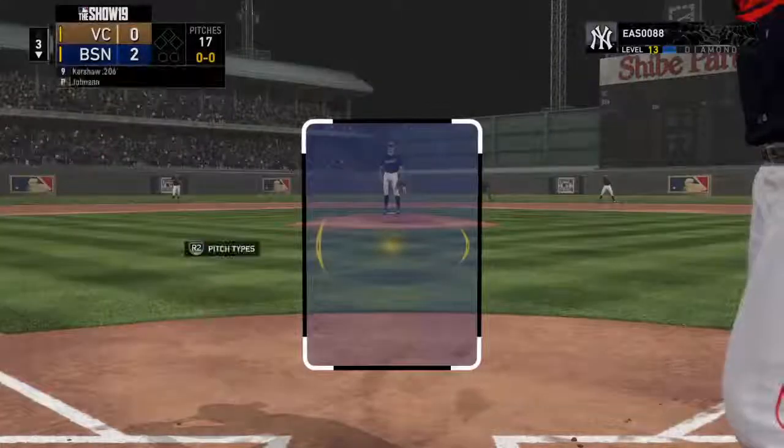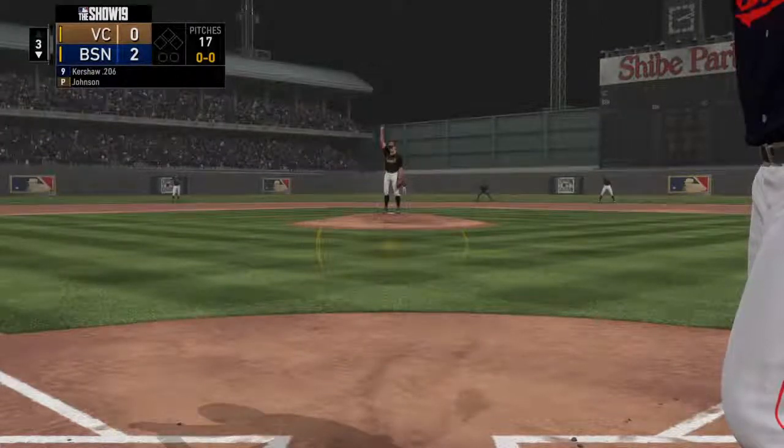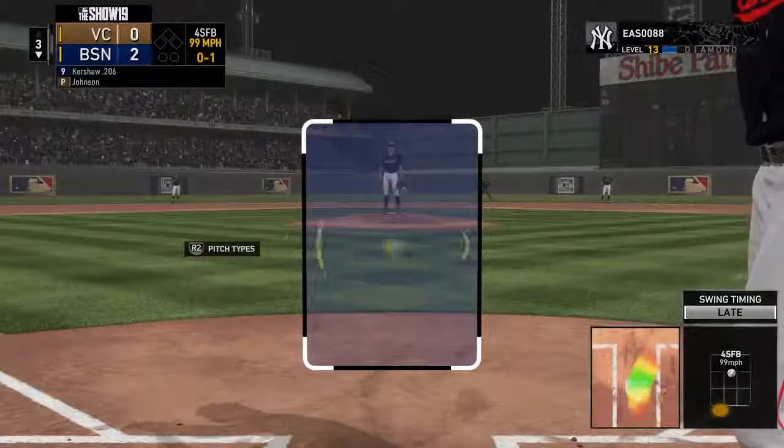Now, leading off the home half of inning number 3, the pitcher, Clayton Kershaw. One of the keys to securing a win, they want to keep the pressure on and try to build that lead as much as they can moving into the later innings.